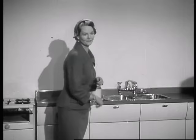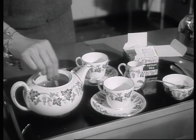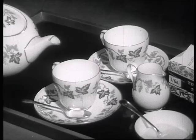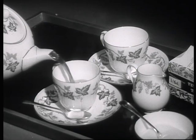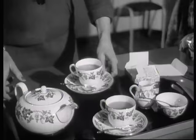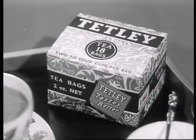The bags themselves are absolutely tasteless, and what's more, you can drink every drop because there are no dregs. I find that one bag will make 2 to 4 cups of tea. And if I want an extra strong pot, I just stir gently with a spoon. Could anything be more simple or convenient than that? Now, here's a real cup of tea with a good, full flavor. You saw how easily I made it, didn't you? With Tetley's tea bags.